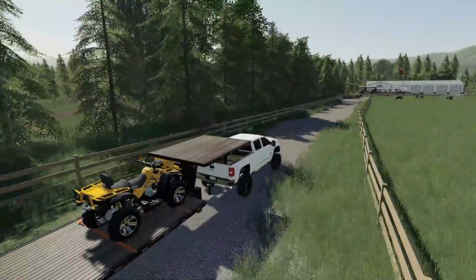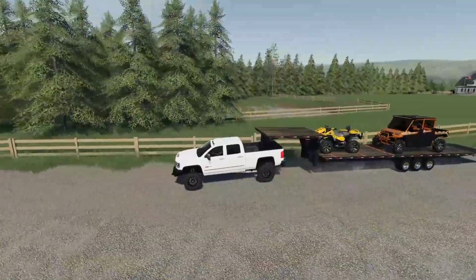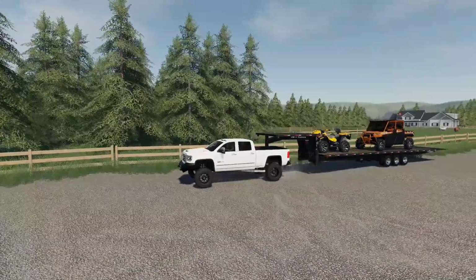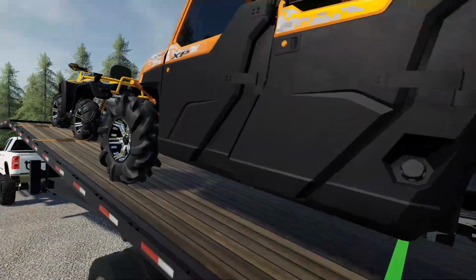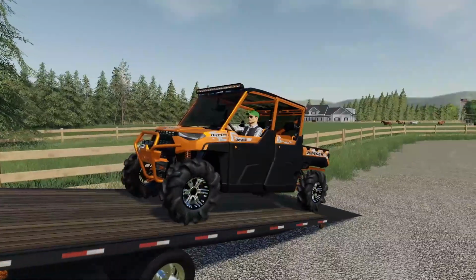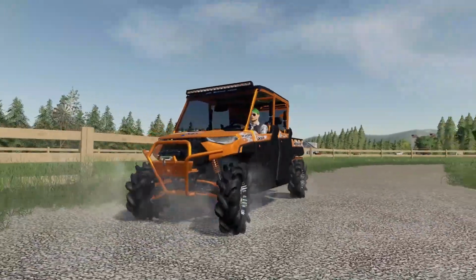All right, we're finally back here. Got the new toys. They're still on the trailer, which is good. And we'll just stop right about here, get them unloaded, and we'll head on down to the mud pits. So Grant texted me, and I think he bought one of these as well. And I'm pretty sure this week we're set to go camping. So I don't know. That should be a pretty cool trip if we end up doing that.